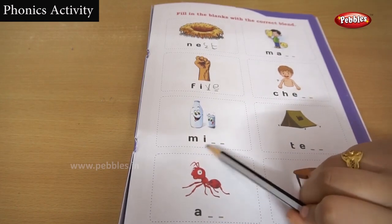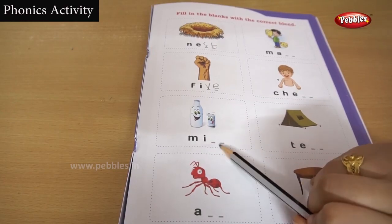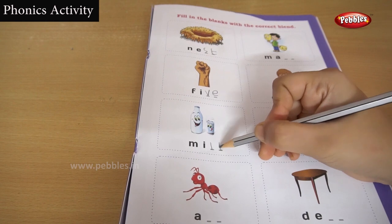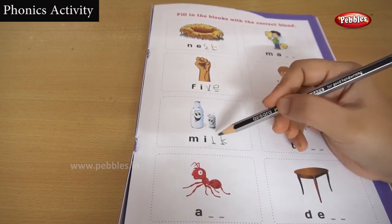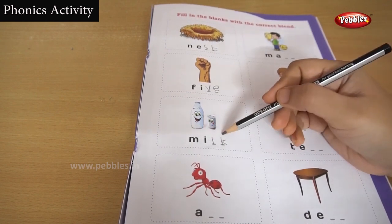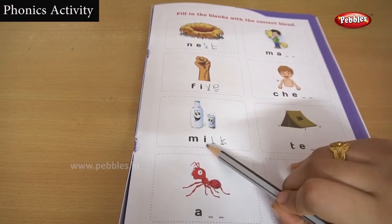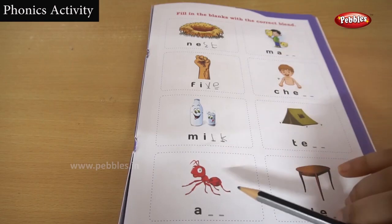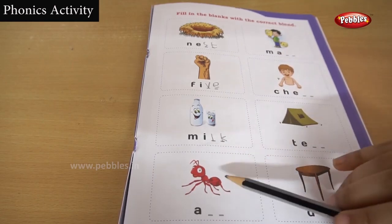Milk. L-K. Milk. Yes. M-I-L-K. Milk. Okay. Let's go for the next picture, children.